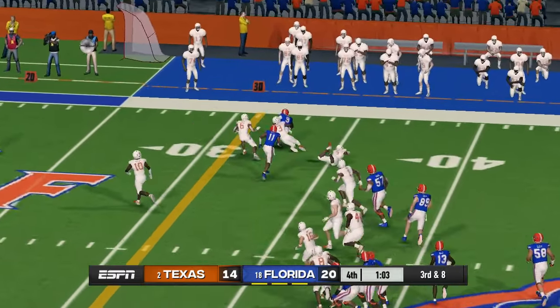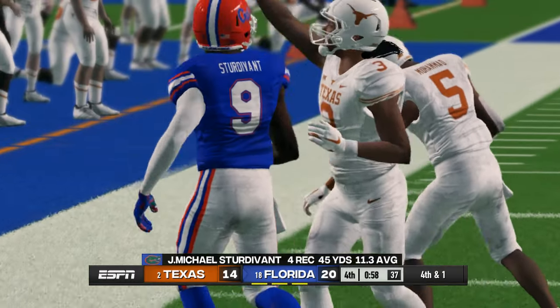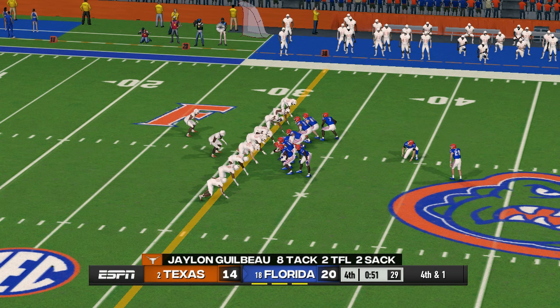Throws complete. He's got room to work. Well, a lot of frustration by that offense, but you've got to give the defense credit for coming up with a stop in this quarter in a game this close. So it's 4th down. They're going to try a long field goal here.